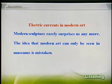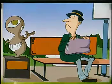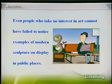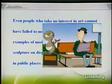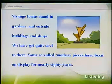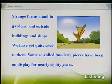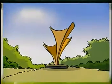Modern sculpture rarely surprises us anymore. The idea that modern art can only be seen in museums is mistaken. Even people who take no interest in art cannot have failed to notice examples of modern sculpture on display in public places. Strange forms stand in gardens and outside buildings and shops. We have got quite used to them. Some so-called modern pieces have been on display for nearly 80 years.